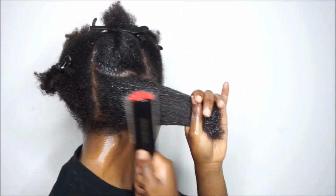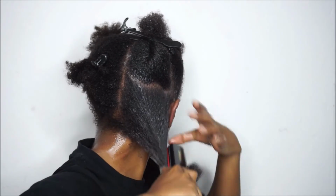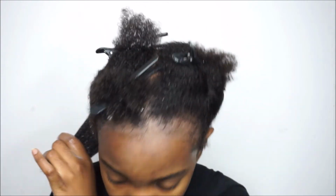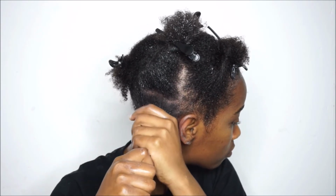And this is just something that I like to do. I would rather get rid of anything that is trapped in my hair instead of leaving it, you know, in the name of finger detangling. If I can get any shed hair out, it's for the best, and I will avoid single strand knots.